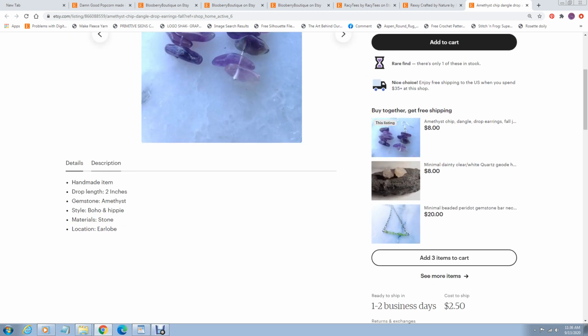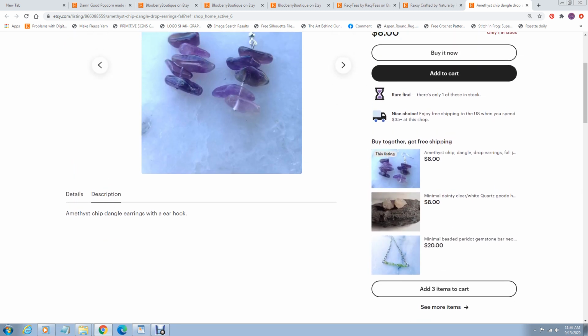So let's go look at the description. This description is too short and it doesn't really make me want to buy this. So the description is where you get a chance to sell yourself. You don't need to go overboard, but you got to do a little more than this. Kind of tell me why I should buy this, why these are so good.